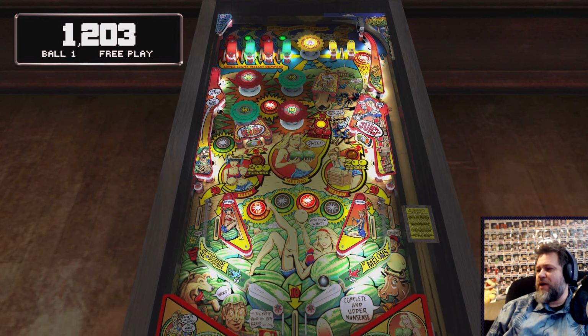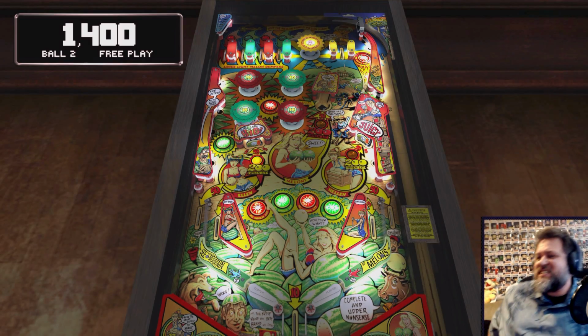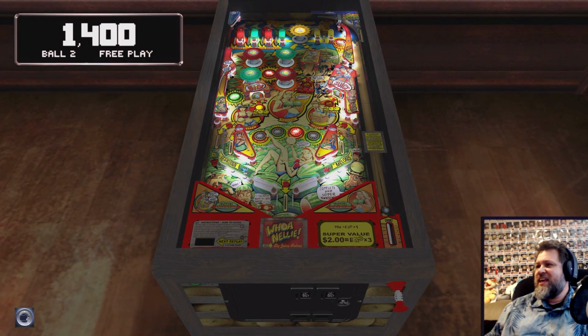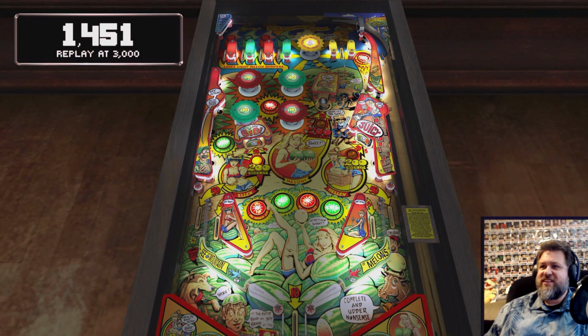Oh, I nudged the wrong way. Could this be it? You got all four of them. Watermelons. Ah, man. That's a disappointment. Hole in the bucket by Lee King. But you know what? I think just by getting the turkey again, I'll get them flashing again. Perfect. Woohoo! Let's thump.